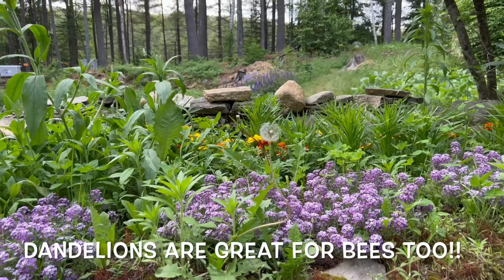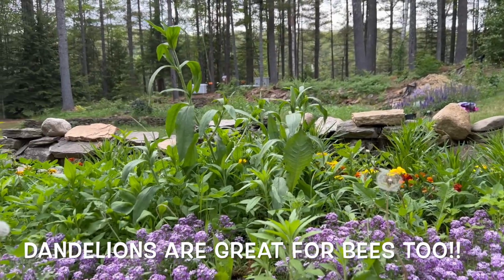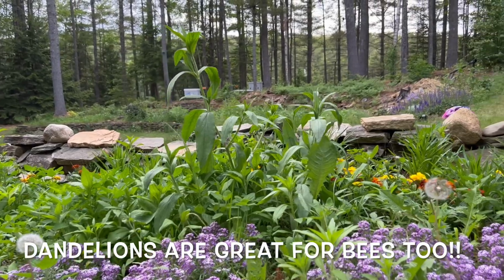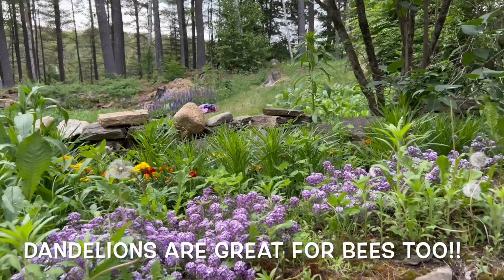You may notice that at least some of the plants that we are planting here for the bees are not exactly those that would be considered indigenous to the northeastern US. But we also have to keep in mind that the honeybees are not indigenous either.